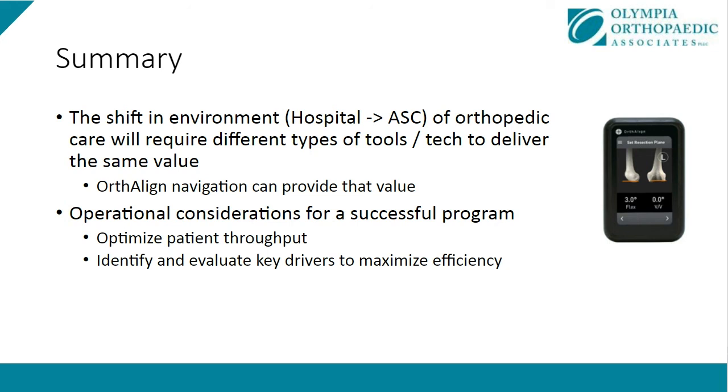Got it. That makes sense. Thanks for walking us through that. Next audience member asks, is there a labor shortage for staffing ASCs due to the COVID impact on hospital systems?